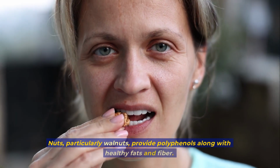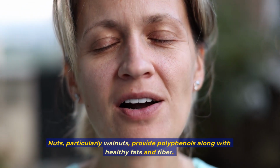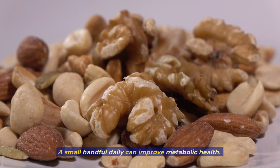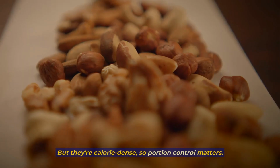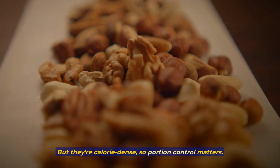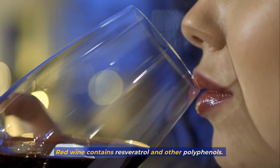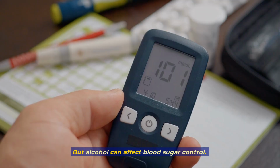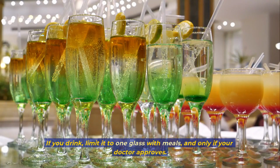Nuts, particularly walnuts, provide polyphenols along with healthy fats and fiber. A small handful daily can improve metabolic health, but they're calorie-dense, so portion control matters. Red wine contains resveratrol and other polyphenols. But alcohol can affect blood sugar control. If you drink, limit it to 1 glass with meals, and only if your doctor approves.